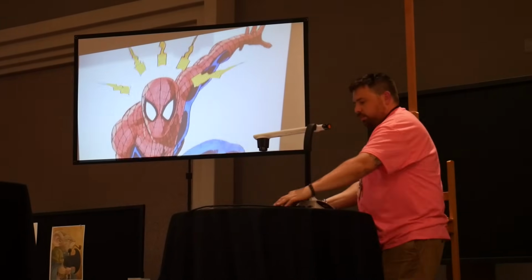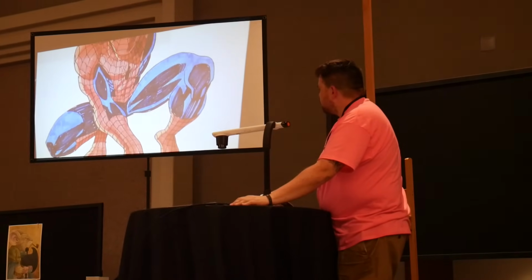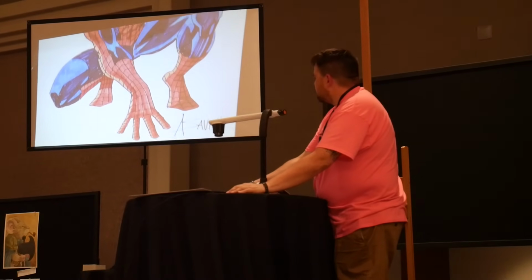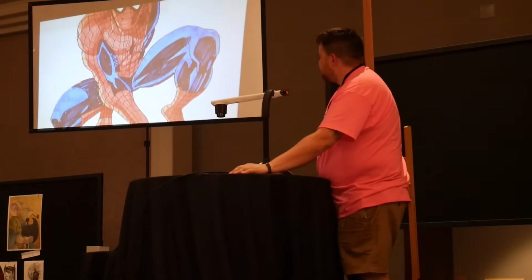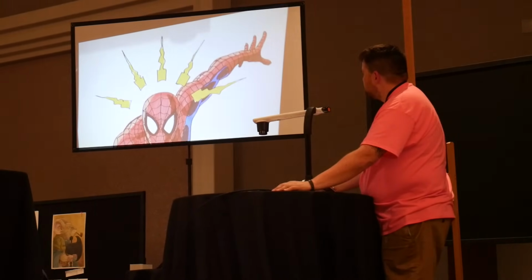Alex Saviak, one of the quintessential Spider-Man artists for Marvel Comics. His run on Web of Spider-Man is unparalleled by many. This is a great classic image by Alex Saviak, one of the greatest Marvel Spider-Man artists who ever lived. We're very happy to have him back here at Heroes. That's right, he also worked on the Daily comic strip with Stan Lee writing it.